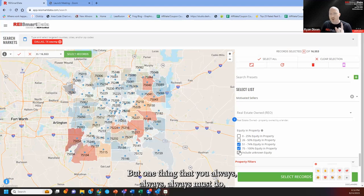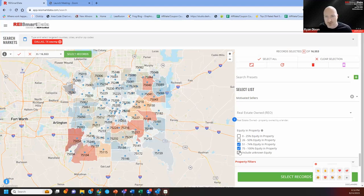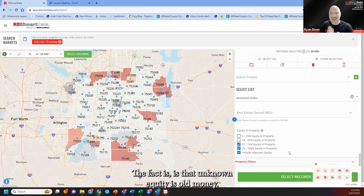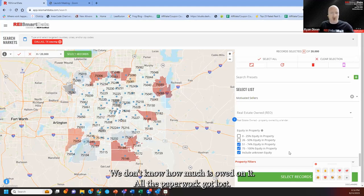But one thing that you always, always, always must do, if you get one thing out of this meeting, it is include unknown equity. Include unknown equity. It is going to increase your phone calls. It is going to increase your deals. The fact is that unknown equity is old money. We have no idea. It's been paid off so long. We don't know if there's a second mortgage on it. We don't know how much is owed on it.